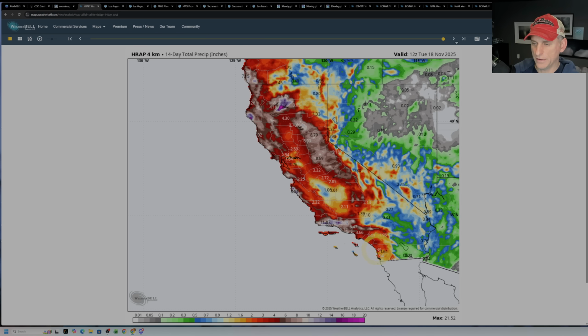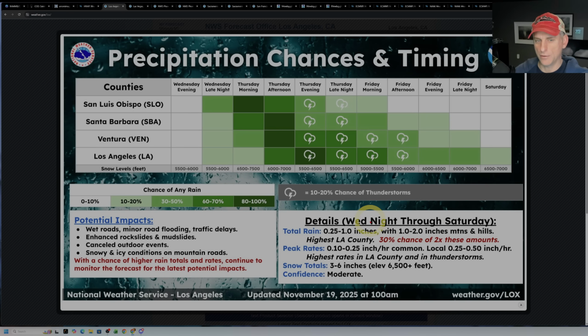And even down towards San Diego, some decent amounts. You can see how it gets cut off there across some of the higher terrain though. Now, the next storm system as it spins down here may bring some better amounts to Imperial, San Bernardino, and Riverside County, and again to western Arizona. So I'll show you the latest on that in a moment.